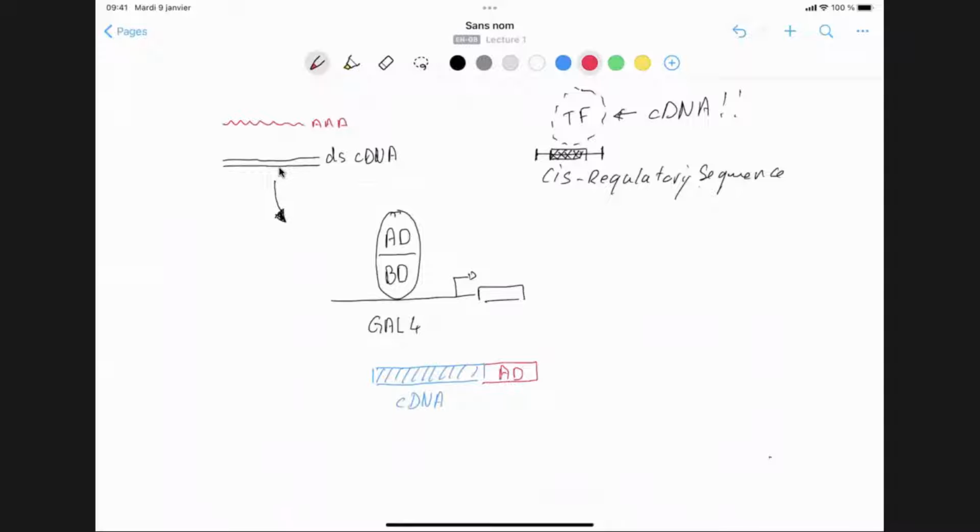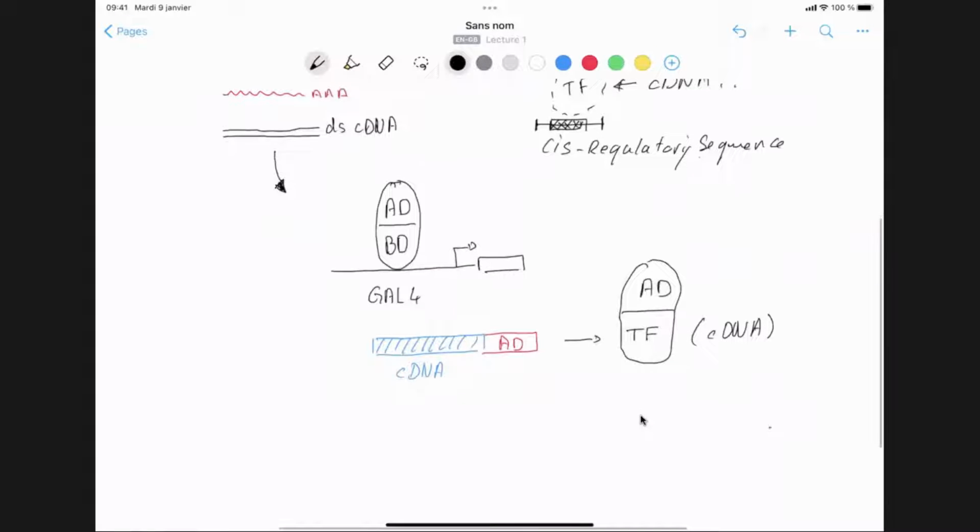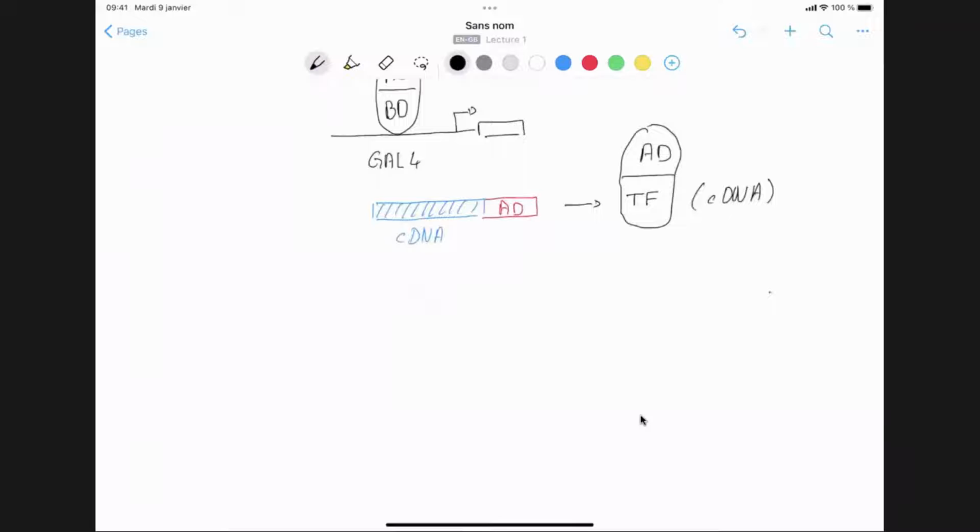So what is going to be produced? This type of construct will produce a protein that is the fusion of our transcription factor, okay? So every cDNA, whether or not it is a transcription factor, is fused to the activation domain. Is it okay? This part. Then, with this protein fusion, we can test, and this is the idea, the capacity of this recombinant protein to activate transcription in a reporter system.